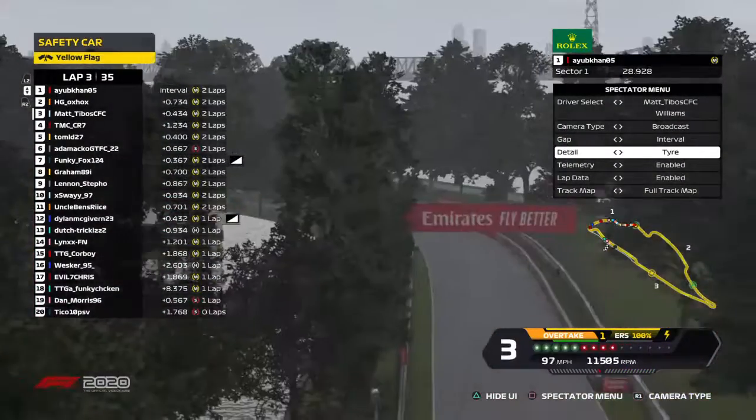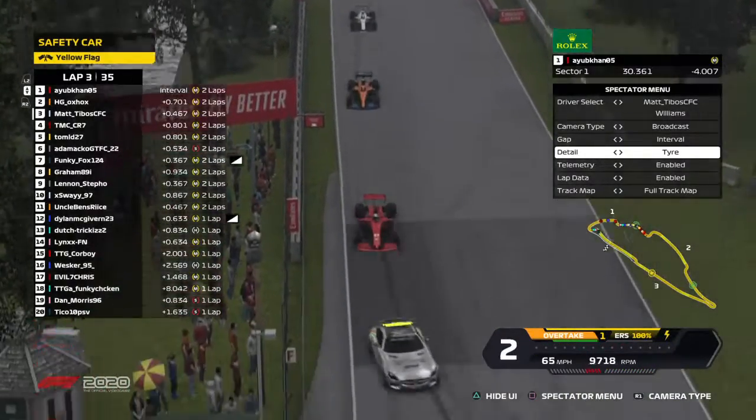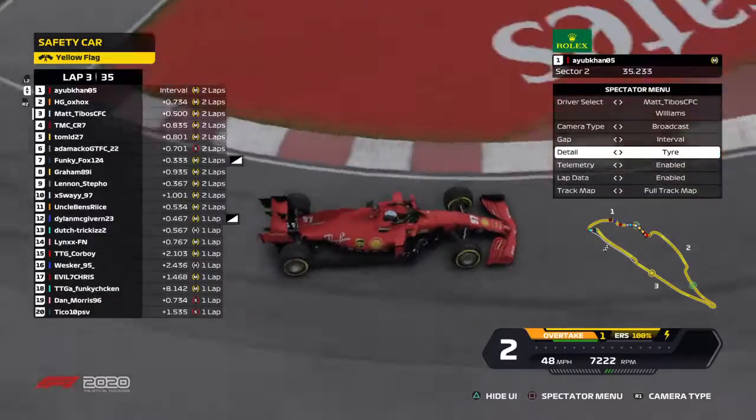So then let's have a look at the tyre situation now for those who have stopped. So Dylan's now on the medium tyres, Duttrix is on the hards. So does he think he can go to the end, potentially?